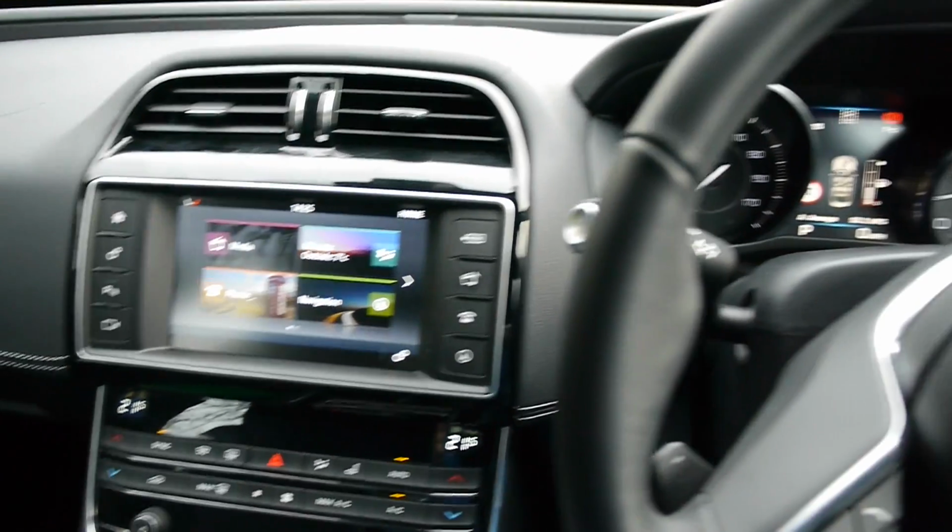So for me, incredibly well spec'd, loads of stuff that comes as standard. It's been really cold mornings, heated windscreen, what a plus for me. I mean, that is brilliant. I've got that on my F-Type as well, but I mean, it's been really needed in these last few days. Heated seats, full infotainment system. We'll have a look around the inside and see what that looks like.